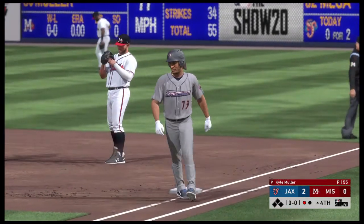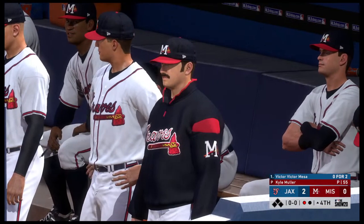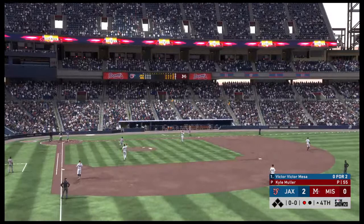Well, if you're going to bobble a ball, you have to hope it's when a guy is lumbering down the base path. He's no speedster, so that was a good job to stay calm and make the recovery throw.